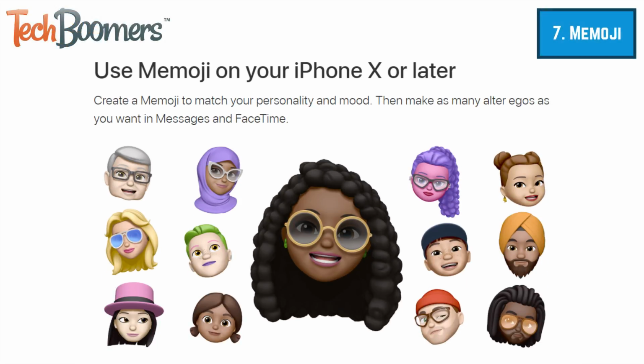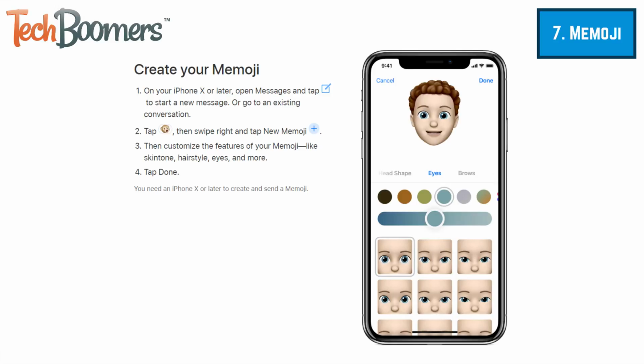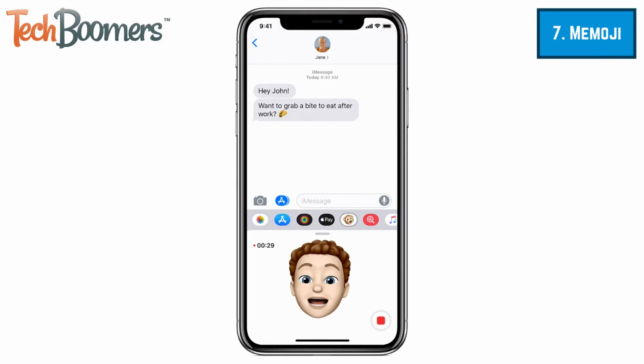On newer iOS devices, there's a new Animoji feature called Memojis that allows you to make an Animoji that looks like you. It's also more responsive and can even tell when you wink or stick your tongue out.